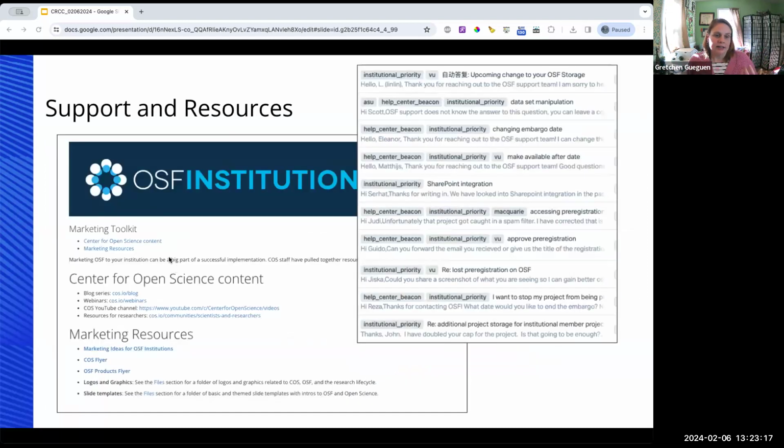We also provide prioritized help desk support to users from the institution. So those users get bumped to the top of a queue, they get this tag, institutional priority, to get a response as quickly as possible. And we are working to create and share more supporting resources to the member institutions about managing OSF, promoting OSF, training, using OSF, and really other things to be determined. We're really getting started on that effort.